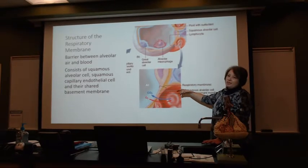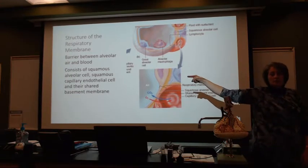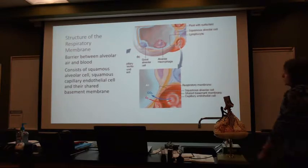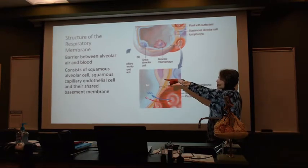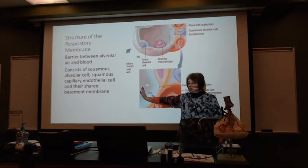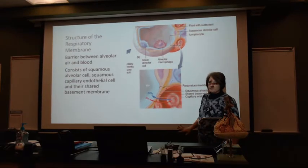When we are looking at the structure that is located, we're going to find that we have something called the respiratory membrane. This becomes very clinically significant in different cases. All right? This membrane serves as a barrier between the air in an alveoli and the bloodstream.